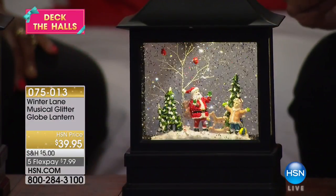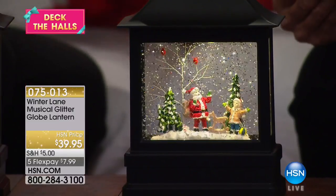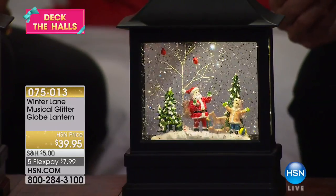Marcy said, hey, Suzanne, enjoy the show. Since I live in the Northeast, the weather determines if I start decorating inside or out. Everybody's saying that. She starts the day after Thanksgiving. If the weather is mild, I get out and put up the lights.